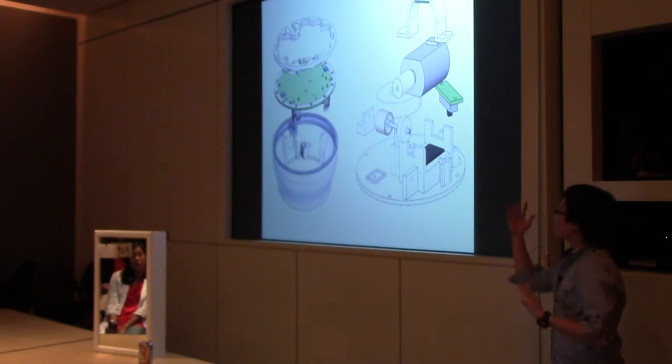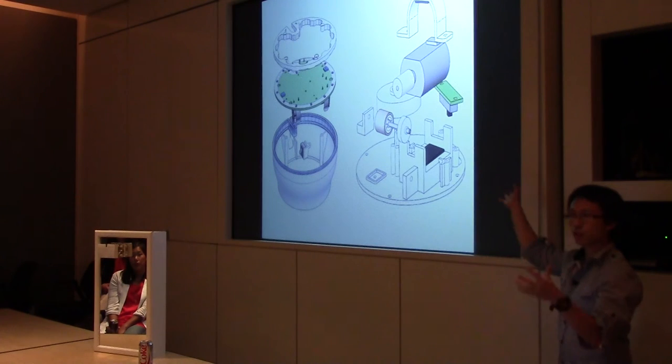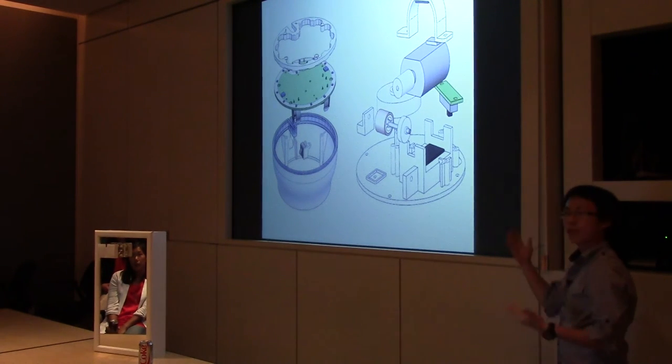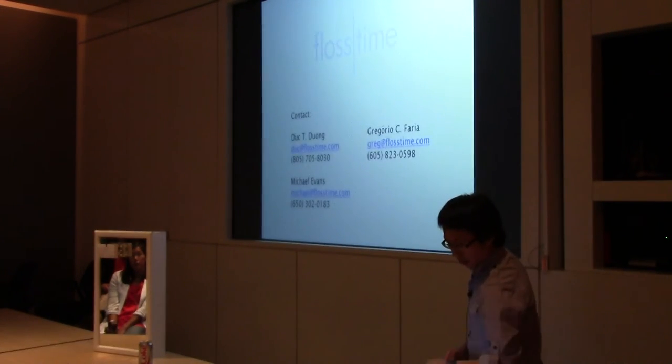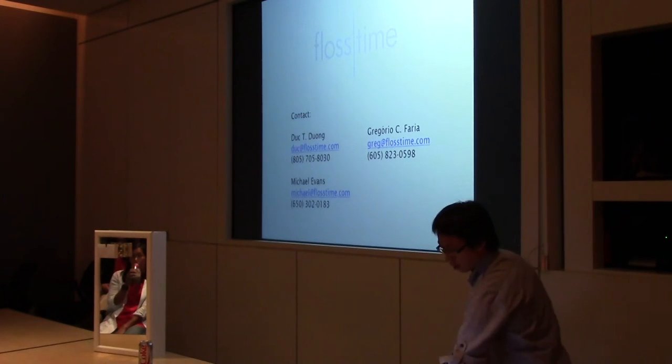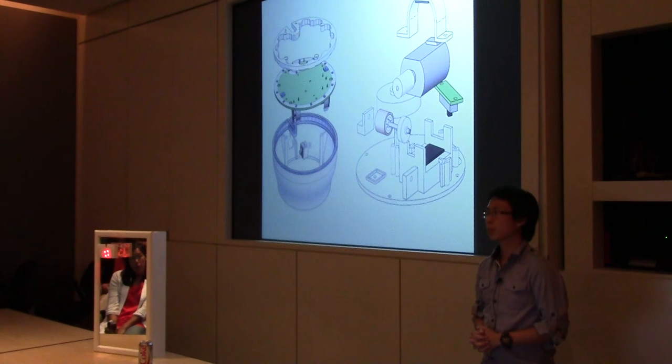So far, we've already completed 99% of the engineering behind this. This is a schematic to show you what we've sent to manufacturers in China. We got our first quotes back this week, and we're almost ready for production. Over the next 2 months, we're going to be launching a Kickstarter campaign to launch our product.